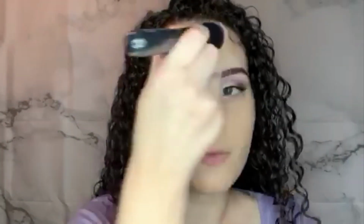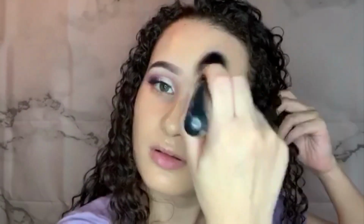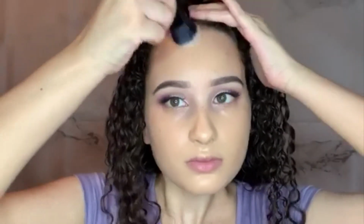You can see this foundation definitely has some coverage. Like, my freckles are pretty dark and you almost can't see them. I wouldn't say it's a full coverage. I would say it's more like a high medium coverage. See, this is what happens when you get your foundation at like a Walmart and a Target and you can't test it to see if it actually matches your skin.